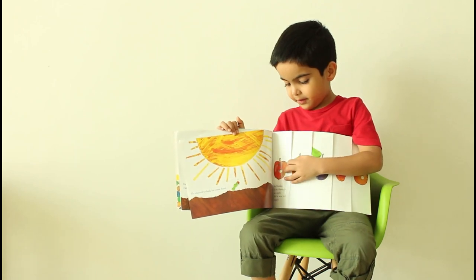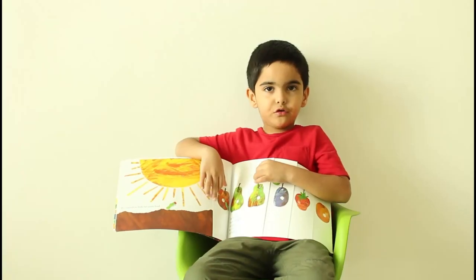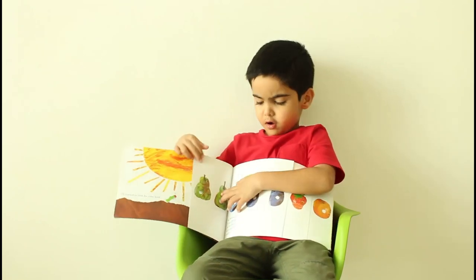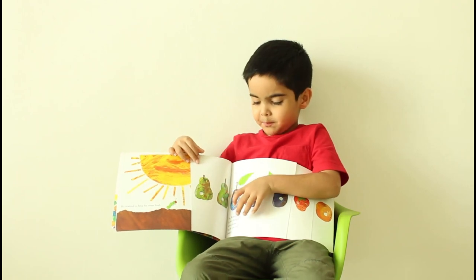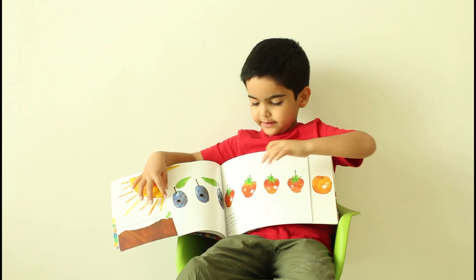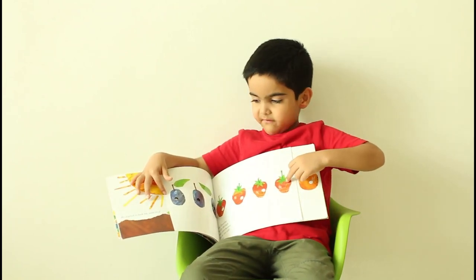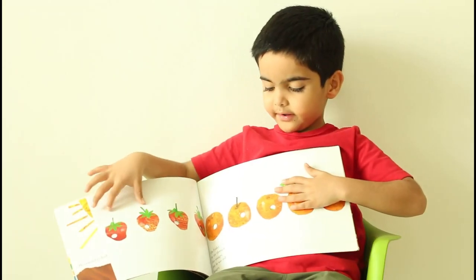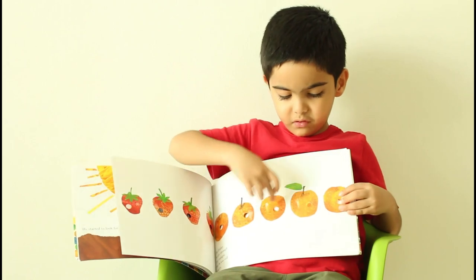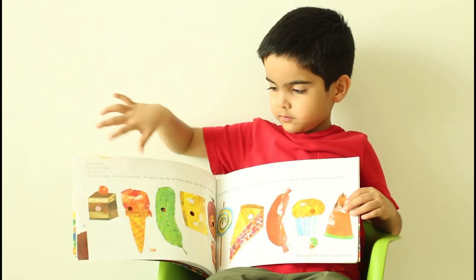On Monday, he ate one apple. On Tuesday, he ate two pears. On Wednesday, he ate three plums. On Thursday, he ate four strawberries. 1, 2, 3, 4. On Friday, he ate 5 oranges. 1, 2, 3, 4, 5. Next page.